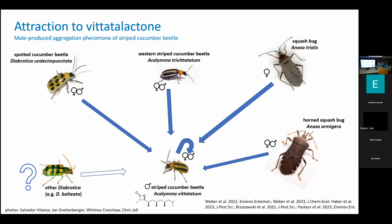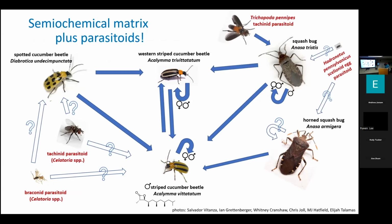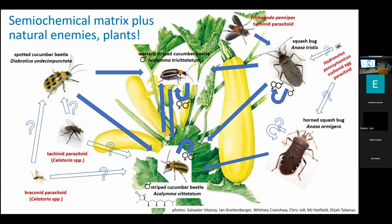So it's attractive to spotted cucumber beetle. The western striped cucumber beetle shares that same pheromone, and the 2 squash bugs are attracted. Maybe other Diabrotica, same genus as spotted cucumber beetle, we don't know that yet. And maybe parasitoids and predators, we don't know that either. But we do know, due to some recent work in Angel Helms's lab at Texas A&M, that the plant also responds to the pheromone, and changes occur in the Cucurbita, the yellow squash they used in this case. And that manuscript's been submitted.